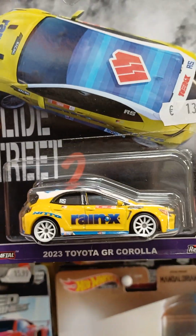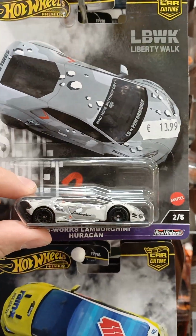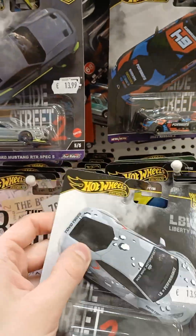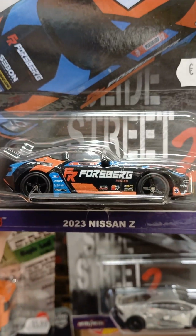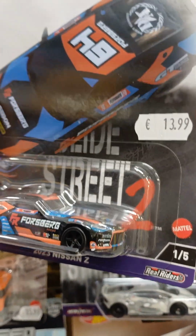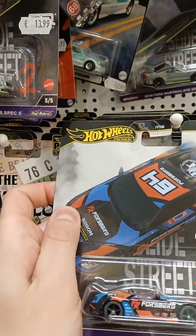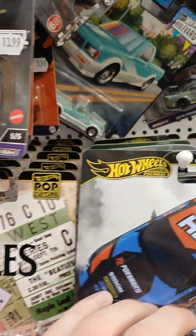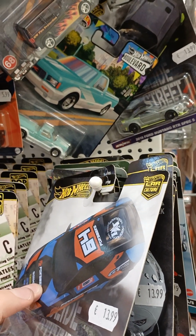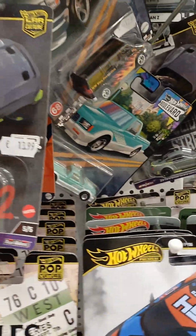The Rally also car. Metal body, metal base probably. Lamborghini. This is Nissan Z, awesome car, I like it, but come on, 14 euros for that car, it's crazy. So basically, if you want to buy the full set, you're gonna spend well, more than 60 euros for the 5 cars.